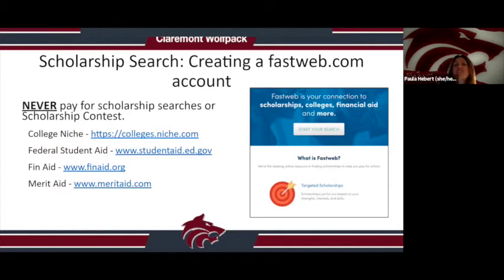All right. As you're doing your college search, we do want you to be mindful of cost, but we also don't want you to get so focused on that sticker price that you exclude certain schools. Because part of going to college is also looking at how to finance your education. One way to finance your education is scholarships.